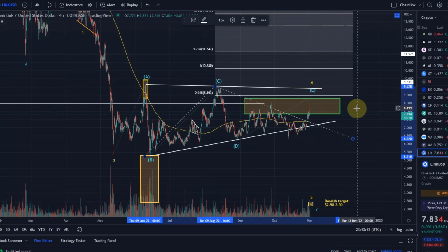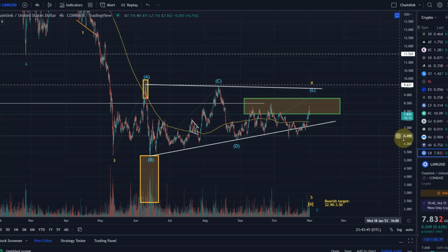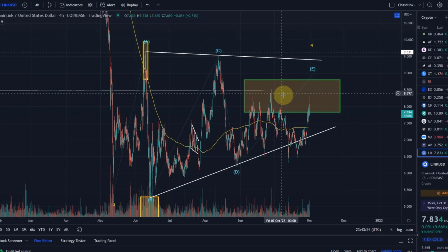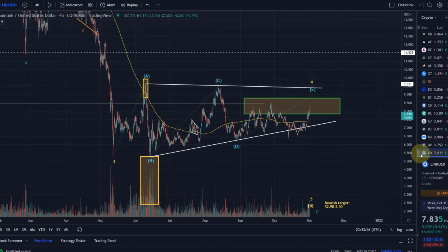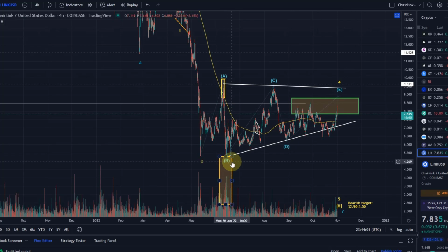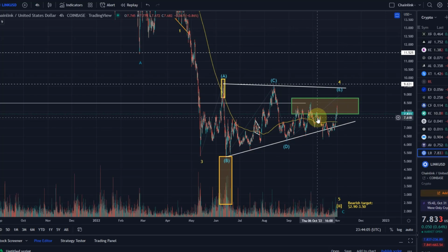But really all it needs to do to fulfill the scenario is to get a little bit higher than the previous high. So it needs to get above 8.56, 8.55 roughly. And then I would primarily expect a breakout to the downside afterwards. That's how I see this at the moment, because this to me looks just like a consolidation pattern, a contracting triangle, which I think should ideally break to the downside, to the opposite side of the E wave.